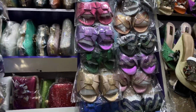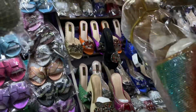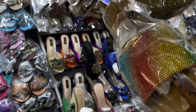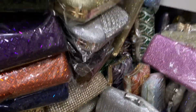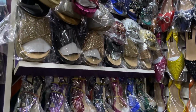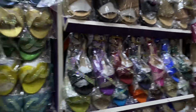Okay, guys. Oh, this shop is fully packed. How much? 10,000 naira. So guys, you can come here to shop. You want to buy, you want to sell. They are very nice offers for them to be selling bags and shoes. 20,000. 15. Oh God, it's really affordable. So guys, come here to shop.